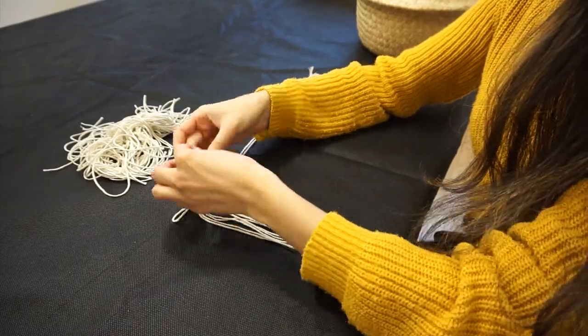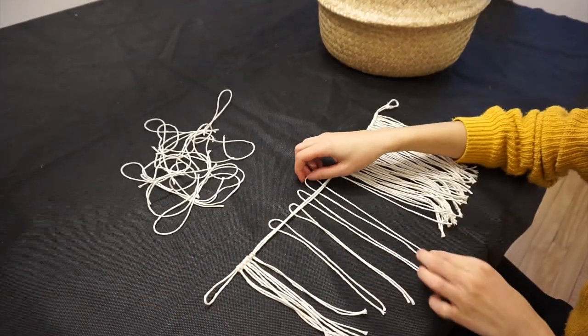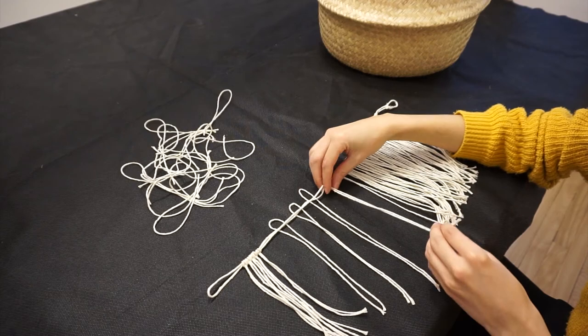So I'm just going to repeat this with all the strings that I cut. I think there were probably about 50 in total, so I just put on some music and did this over and over again.